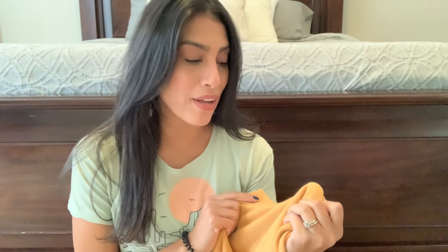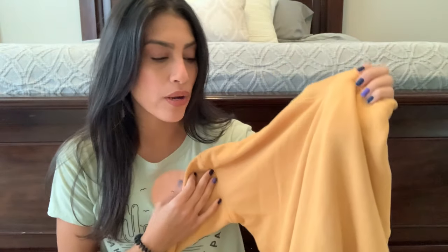If you guys followed me last year, I did buy this sweater in two other colors. I got it in a green color, and then I think an off-white, cream color as well. And I love them. They're so comfortable. And I feel like I can start wearing it now. I can also wear it when it gets a little bit cooler.